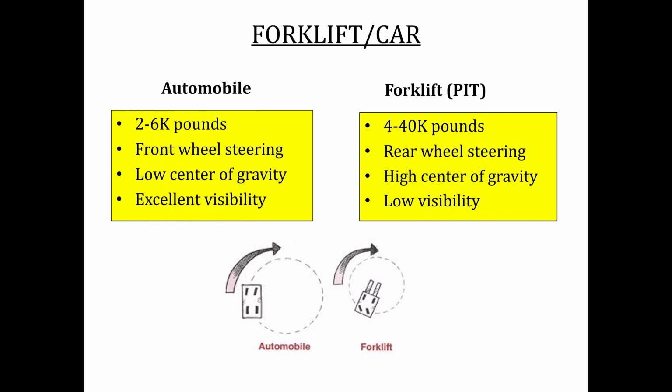Let us take a look at some of the differences between driving your car and driving a forklift. Your car weighs between 2,000 and 6,000 pounds, depending on the make and model. Your car uses the front wheels to steer and has a low center of gravity that helps keep traction in turns and helps with fuel mileage. Your visibility is excellent, with all of the windows and mirrors that are provided.